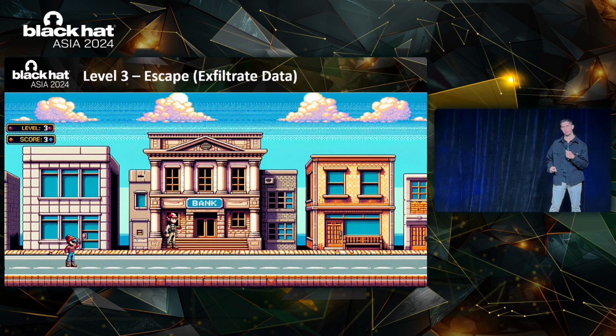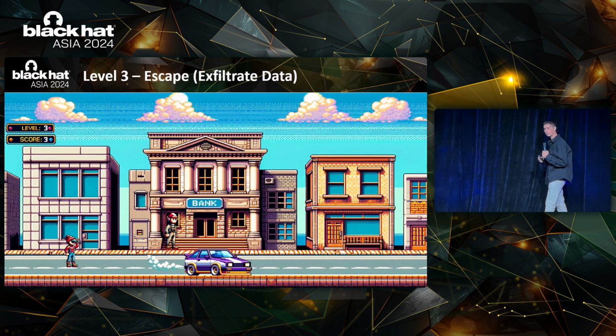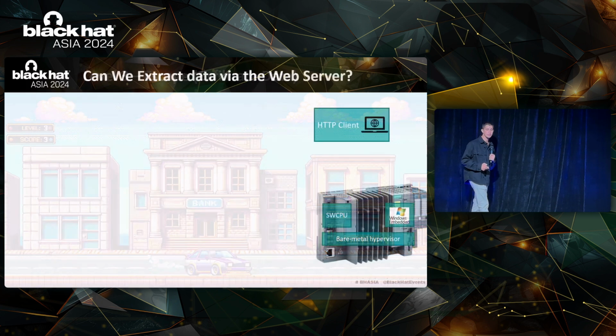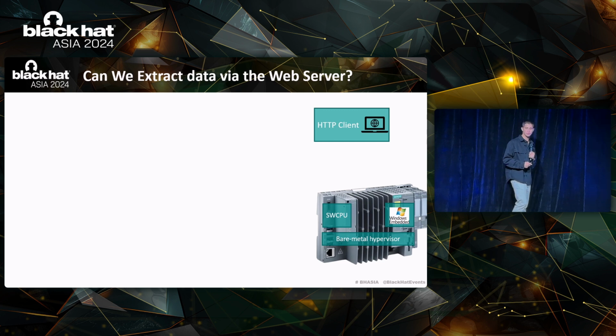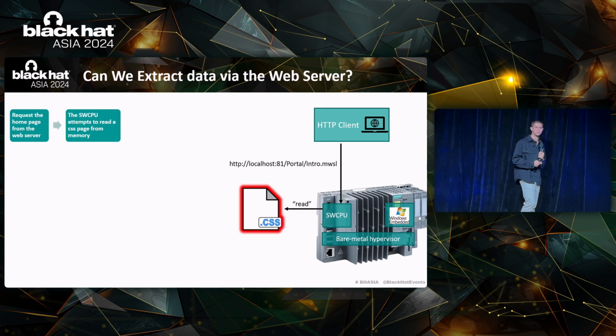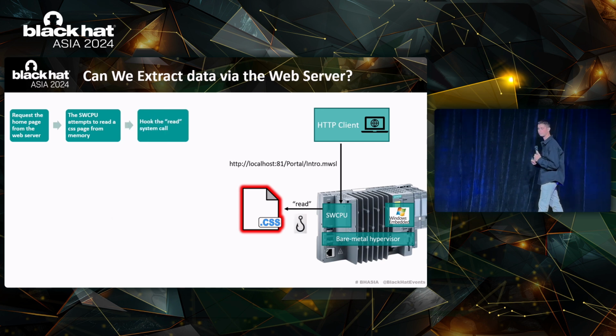Which leads us to level 3, escaping the bank without getting caught, or exfiltrating data from the software PLC. So once again, we have our web client on the top and the PLC on the bottom. Now, the web client in this case will request the home page, which is a legitimate page. And when this happens, several CSS files will be read as well. And that's where our hook on the read syscall will come into action.